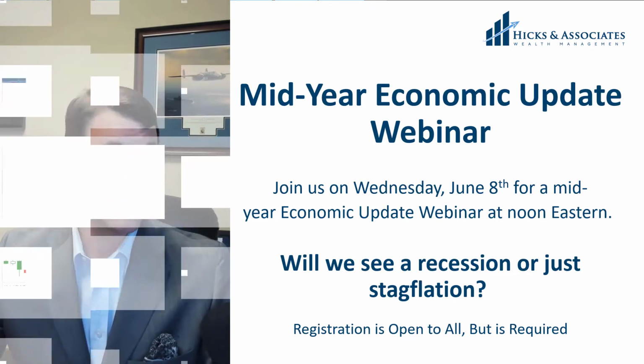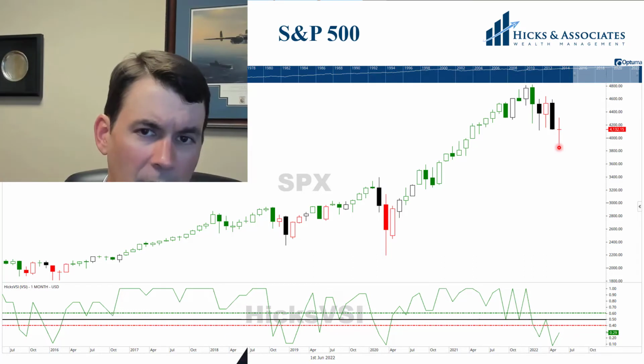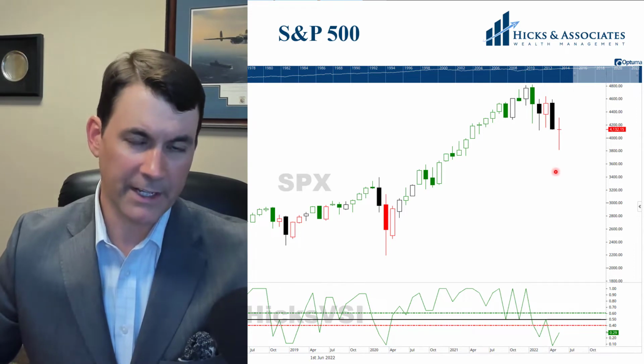That said, let's dive in. What's on the screen right now is the S&P 500. It is a monthly candle chart, so every candle on the screen represents a month's worth of trading. The far right candle, the one that looks like a cross, is the month of May. I have this color-coded to coincide with the reading of the vertical speed indicator.